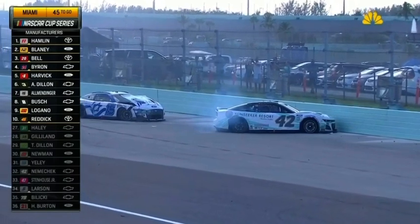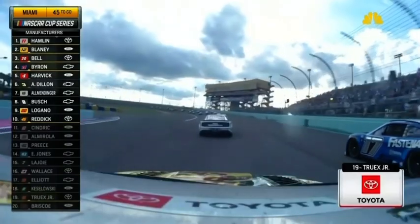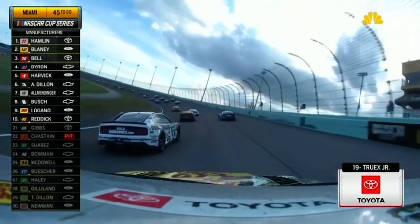Right, so all these cars are damaged down here, but that is a break Truex wanted because now he can go line up right with the cars that are on the lead lap with him. That might be the first good break he's got in all the playoffs. John Hunter Nemecheck in the 42 also involved.